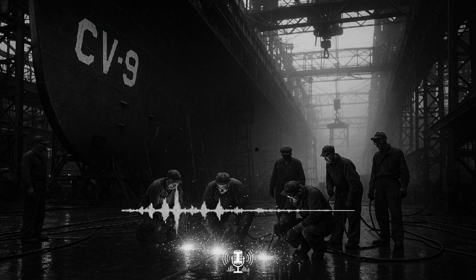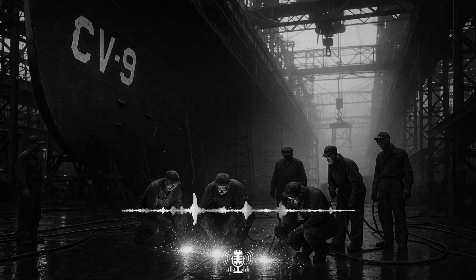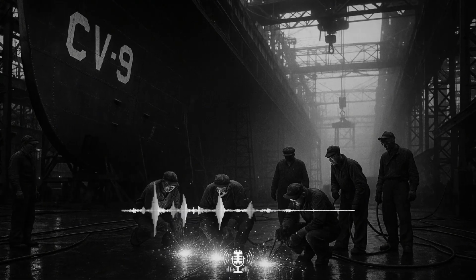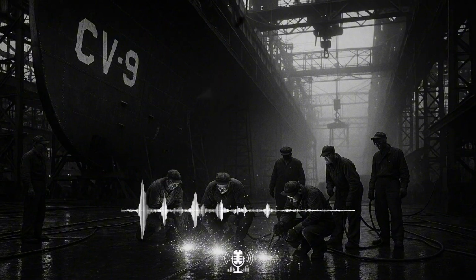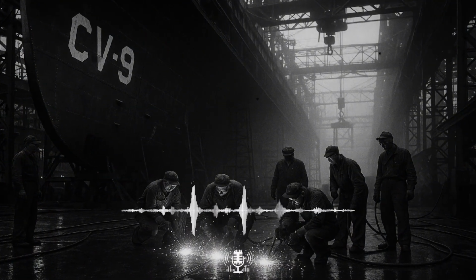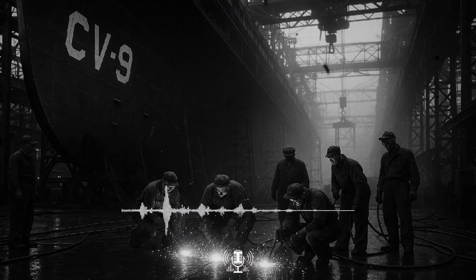By March 1945, Bonhomme Richard joins as the 14th Essex to see combat. Counting light and escort carriers, American decks in the Pacific number over 100. Japan has no carriers at sea and under 5,000 aircraft of all types across the home islands.